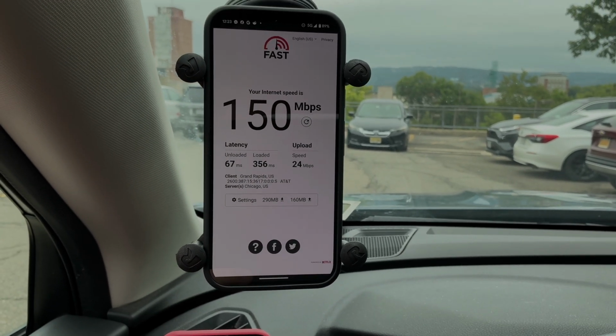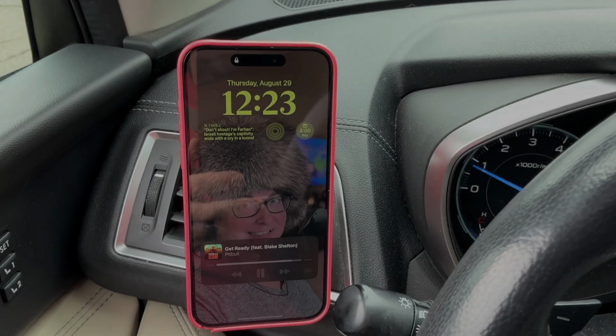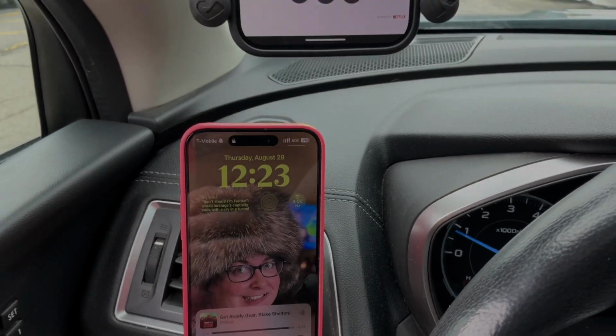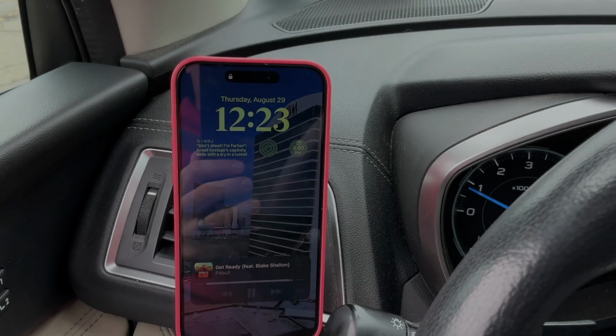So there you go. There's the fast.com results on the Google Pixel. Next up, we're gonna switch down to T-Mobile with 5G UC. You can clearly see the T-Mobile equipment in the corner of the tower there.